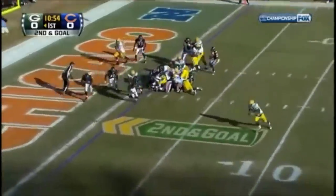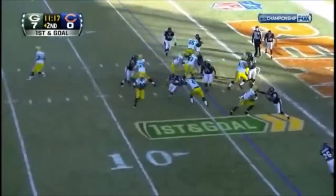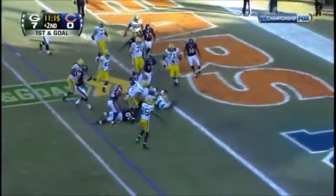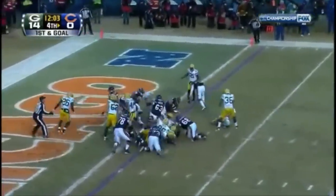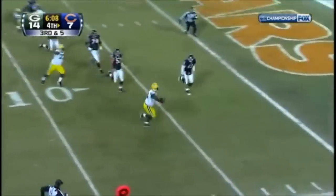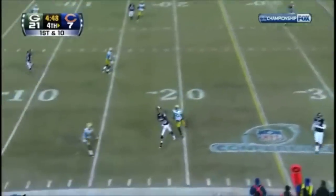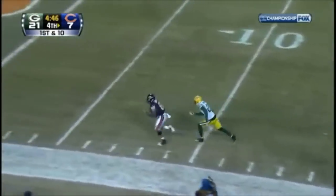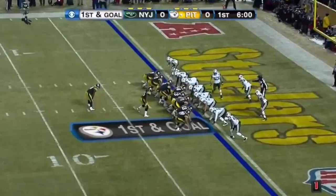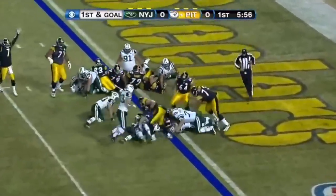They fake it to Coon, and Rodgers will take it to the edge. First and goal, they hand to Starks. James Starks, hand off. Third down and five. Pressure, pass is picked off. And who is it? Big B.J. Raji. Painting, throws to the sideline for Bennett, and now he stays in, and a quick score. From inside the one, Mendenhall scored twice last week.